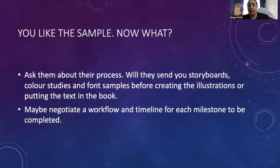Okay, so if you like the sample, sometimes you may not. There are some sample pages I got for Melly the Mermaid which I liked, but didn't wow me. And again, this is based on my experience. Ask them about their process. What will they send you while they're working on the job? Will they send you storyboards? Will they send you color studies? Will they send you font samples before creating the illustrations or putting the text in the illustrations? Okay.